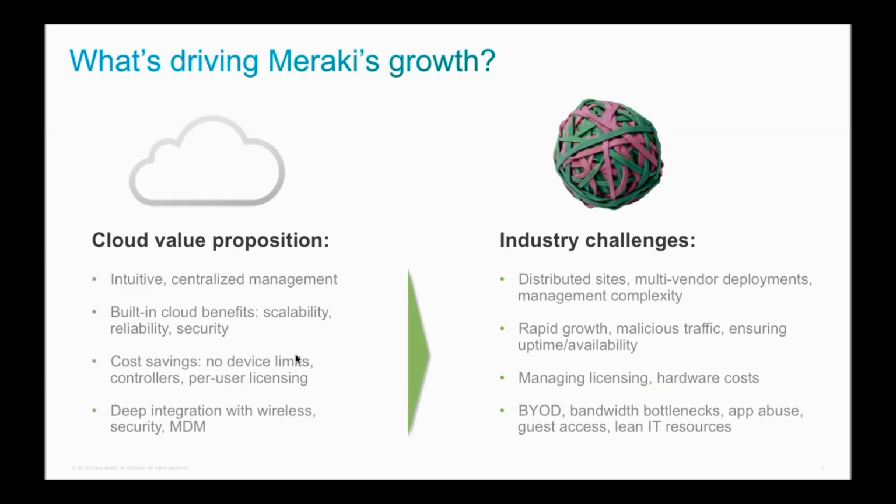You have incredible scalability because we're cloud-based. You can literally pre-configure all of your Meraki equipment before it's ever been plugged in to power or plugged into the internet. And when it is plugged in, it'll pull its configuration settings from the cloud and run with it. Because we're cloud-based, you don't have traditional bottlenecks like the need to buy controllers or redundant controllers. You don't have device limits. So the cloud is infinitely scalable. We can literally grow and shrink with your needs.